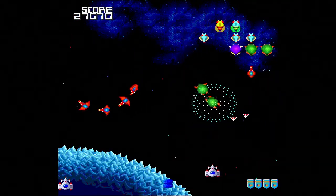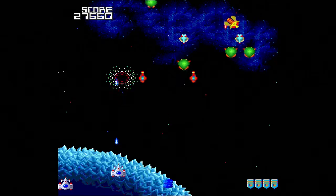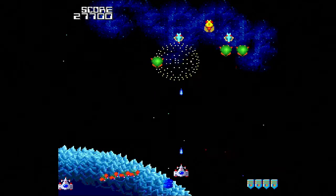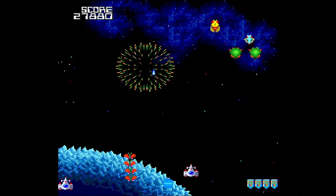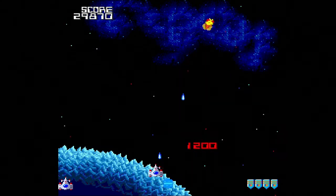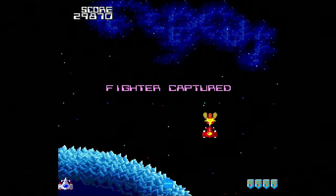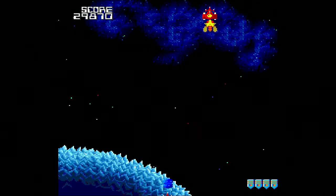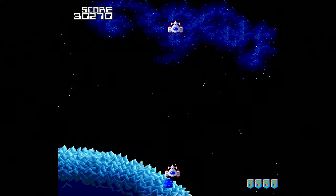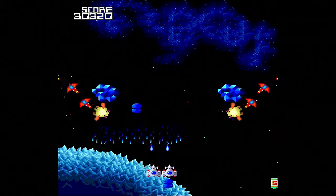Yay. Hold on, I want to turn one of those guys yellow. There we go. Oh, he's gonna come abduct me. Come get some! Oh, he's gonna dive bomb me. Oh, little bugs. Oh, this guy turned into a bunch of little guys. Come abduct me! Yes! Fighter captured. And then now I shoot him, and then I get a double. Ah, there you go. Alright.